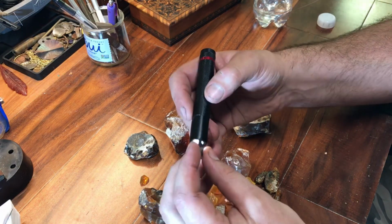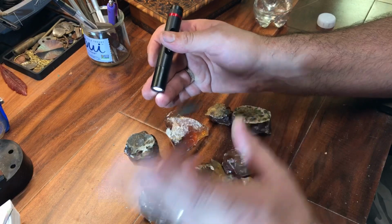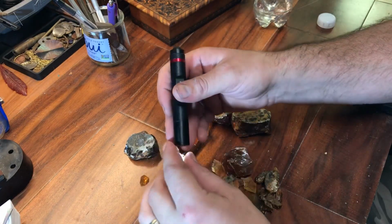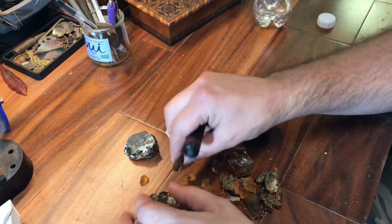This one is absolutely not an opal. I don't know what's here. Let's go ahead and get rid of that. Here's some more of that yellow. You got some dendrites down in the bottom.